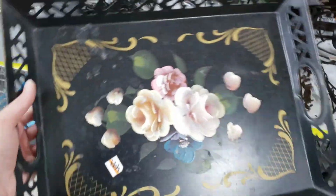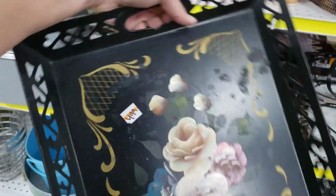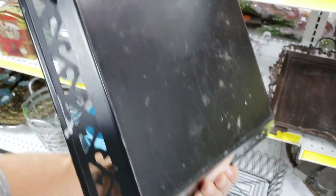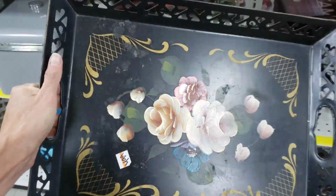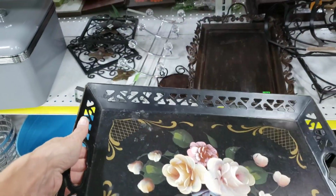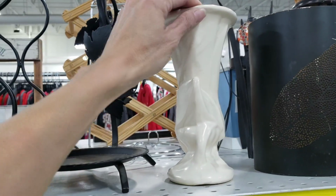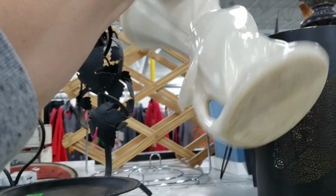Alright. So, some chalkware. What do they got? $5 on it. It's kind of a nice piece. He's got a little bit of wear to him, but he's pretty. I like the lattice sort of edge, or reticulated edge. Ooh, what's this? Okay, he's got a little chip here.